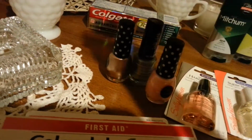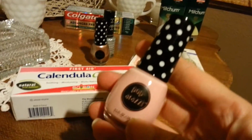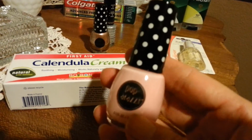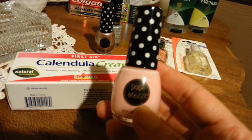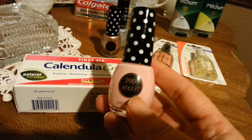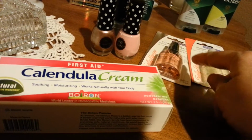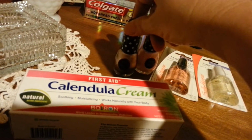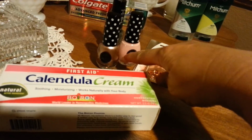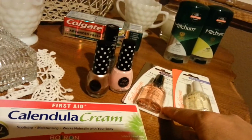And then I got these two pop nail polishes. I think they're $2 for $5, and when you buy two, you get $4 in Extra Bucks. The reason I got that was to combine with that so I could use my $3 off $12 cosmetics Red Box coupon, but that didn't work, but that's okay. So I got $4 Extra Bucks back on that.